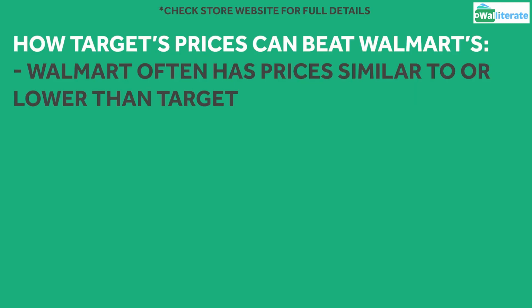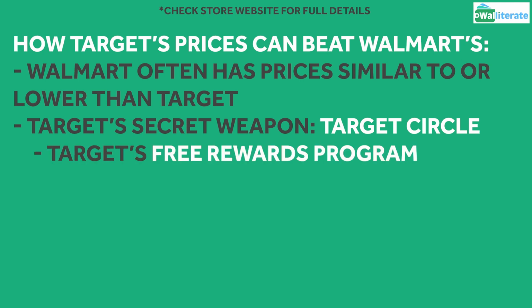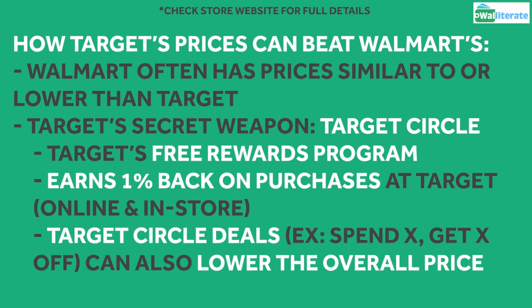Generally speaking, it's true that Walmart will have prices similar to or lower than Target, though it depends on the item. But Target has a secret weapon, Target Circle, which is their free rewards program that helps you earn 1% back on purchases at Target, both online and in-store. In addition, there are also tons of Target Circle deals, like Spend X, Get X off. Taking advantage of these deals can actually lower the overall price you pay for certain items.